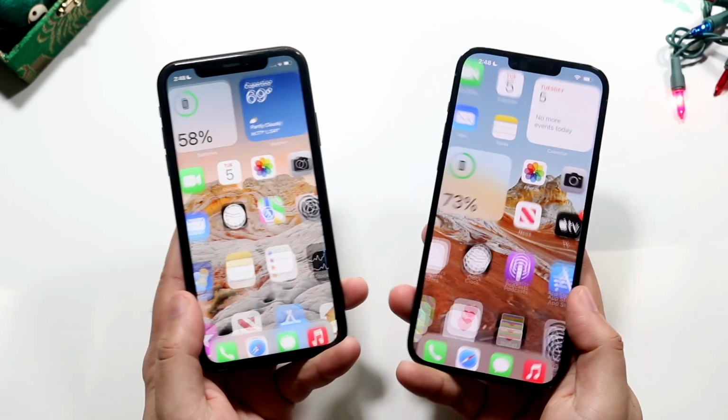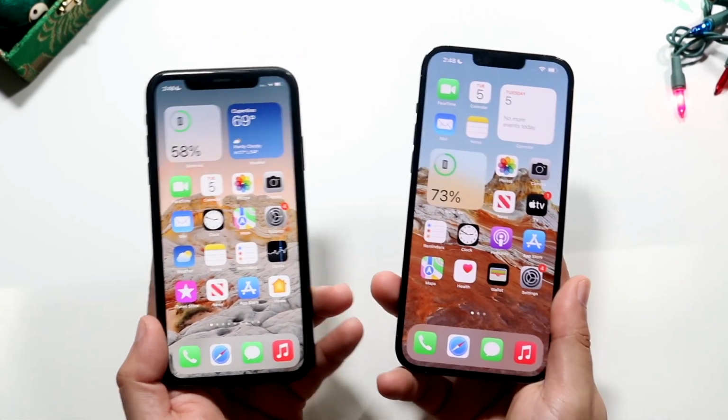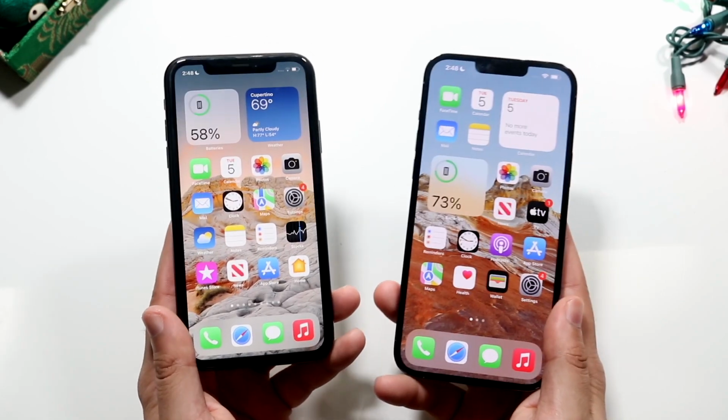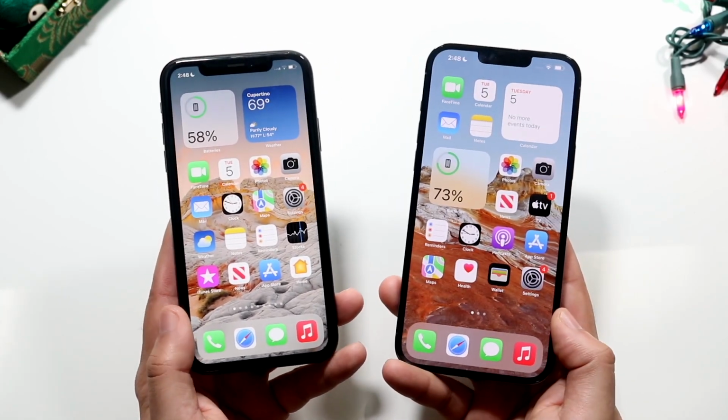on the outside. Now, definitely when you're feeling both, the 13 Pro Max is heavier, it feels much more premium. But the XR still doesn't feel cheap either, and that's a big thing I want to keep reiterating, is that neither of these phones feel cheap. It's just the 13 Pro Max feels more premium.